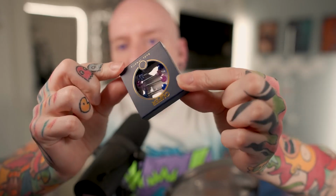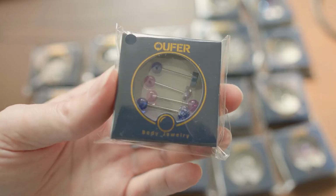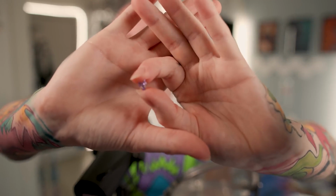So I got a few little acrylic things on the end. There's a fire and a dragon that I'm going to put on each side of my Traegers. I'm not going to lie, this little dragon head piece of jewelry is so tricky. It's so hard to screw on. Oh my gosh, I've been trying to get this on for ages.